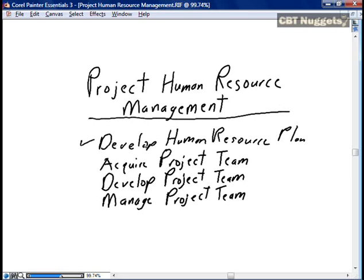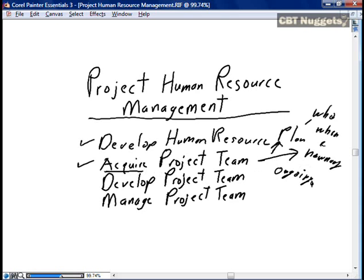This nugget began with developing the Human Resource Plan, identifying who, when, and how many resources are going to be required to achieve the project results. We then work with the Human Resource Department to acquire the project team, bringing on the resources as defined in the plan, recognizing that acquiring the project team may be ongoing throughout the project as the staffing requirements may be changing throughout the project, recognizing that as we acquire new staff, we need to properly orient them to the project.